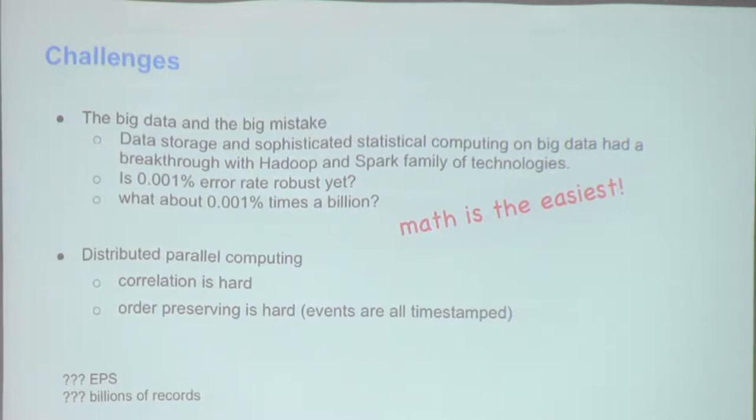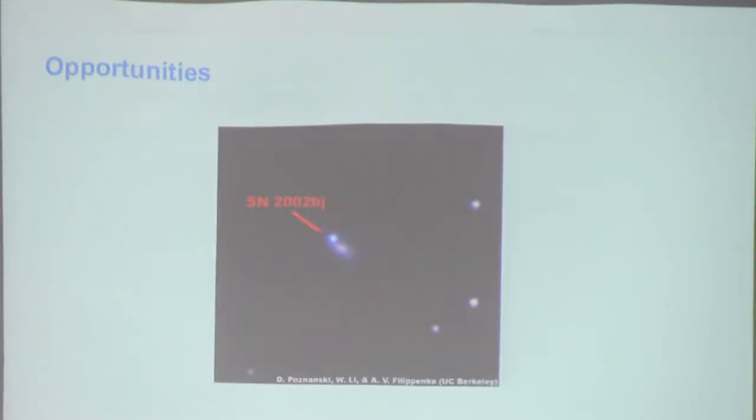There are also some more technical problems introduced by distributed computing here. Correlation is hard, and because of how the data is organized in the distributed system, ordering is hard. So how can I be smart about that?